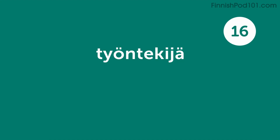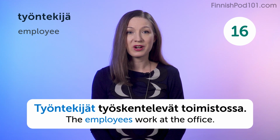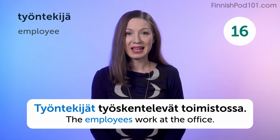Työntekijä. Employee. Työntekijät työskentelevät toimistossa. The employees work at the office.